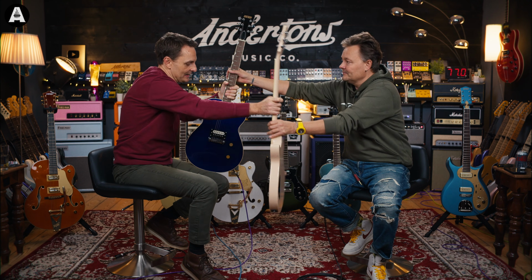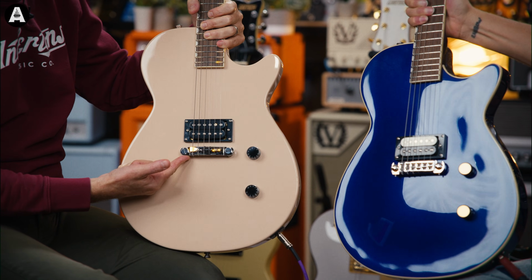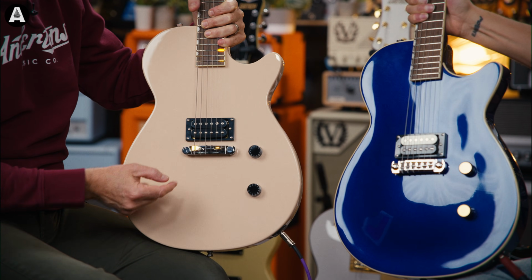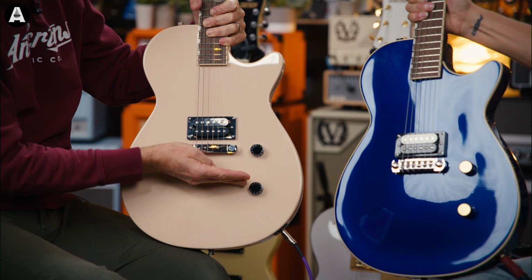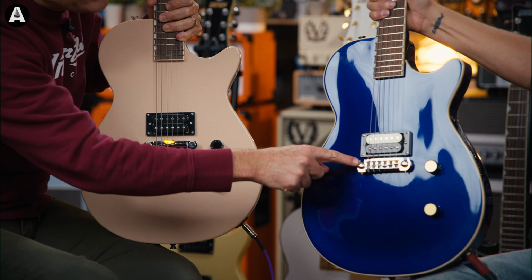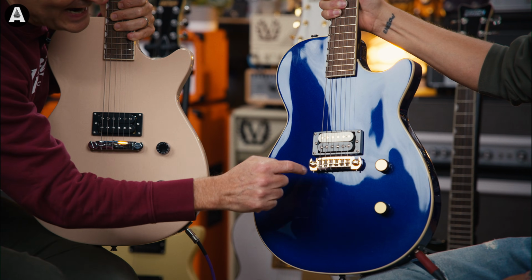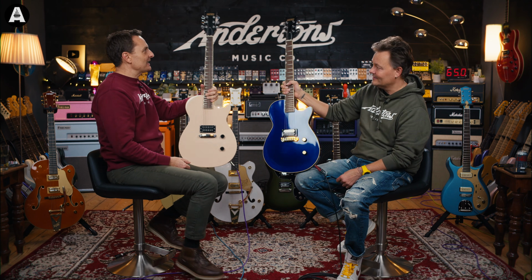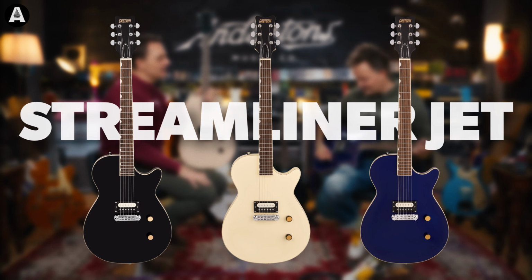The pickup is the same, it's just the bridge. So if we do a quick close-up on the bridges here, the wraparound tailpiece on the cheaper one, the intonation is not adjustable per string. You just adjust either side, so you effectively force it to pivot like that. The dearer wraparound tailpiece, you can do both that pivot and also adjust the intonation per string. So I'd have to say, for the extra money, it's not hugely more expensive to go for the dearer one here. I would probably go here as well.